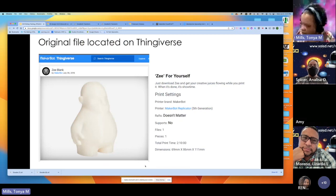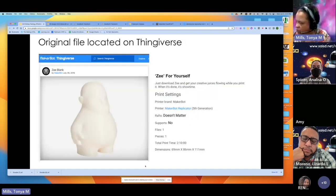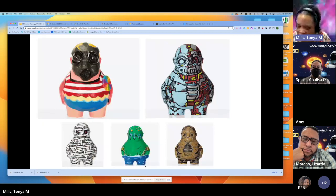So this is something that you may want to consider doing with the students. I encourage you to have them first design 2D on paper what they're about to do. So you can take a look at it, have that conversation with them, and then hand over that Z blank, and then have the kids just do what they want creatively.